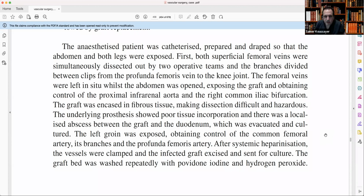You see what they mentioned, very important here. They say they left the vein in situ, so you don't take the vein out, because you also don't want the leg to be without venous drainage for a long time. So you expose it, but you don't take it out until you're ready, and then you take it out. So this is the step here. They mention it.